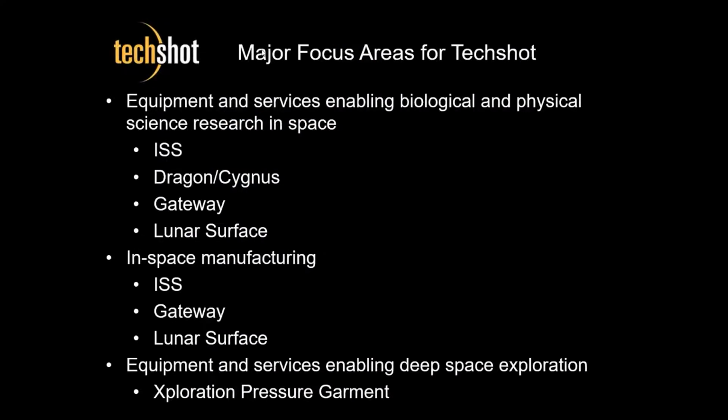These are the main focus areas for the company. We're an in-space research and manufacturing solutions company, and we focus on enabling biological and physical science research in space wherever there are platforms available, whether it's ISS, Dragon, Cygnus, hopefully soon the Gateway, and even the lunar surface. And then in-space manufacturing is a key focus for us, again, at some of those same locations. And then just providing equipment and services that enable deep space exploration. Right now, the highlight of that is some work we're doing on the exploration pressure garment. Next slide, please.